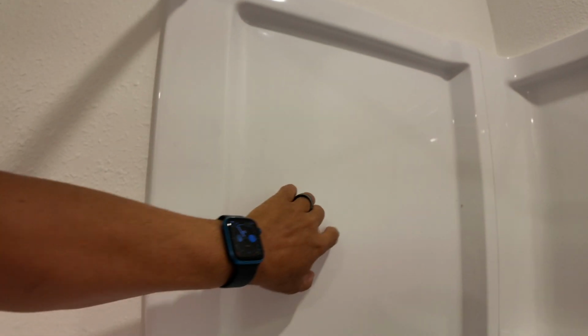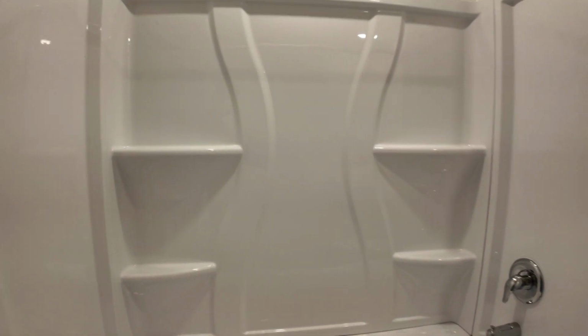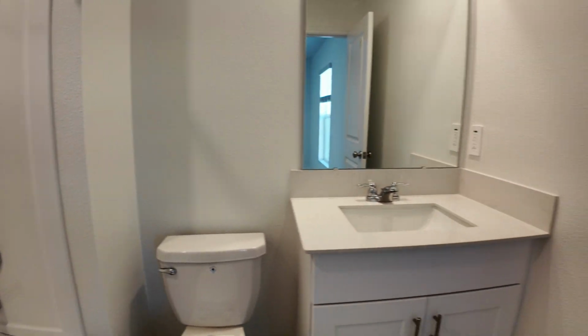I couldn't even leave the audio in there, but it's got that fiberglassy feel. Not my favorite. Nothing wrong with it, just not my favorite. It's easier to clean. There's no grout or anything like that. I just don't like the way it looks personally.